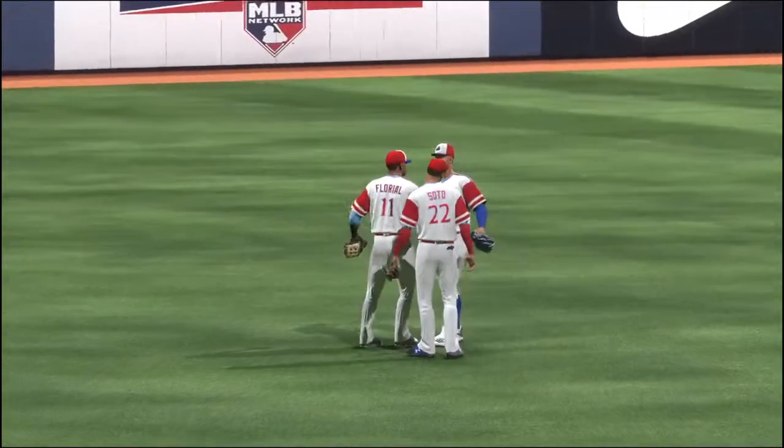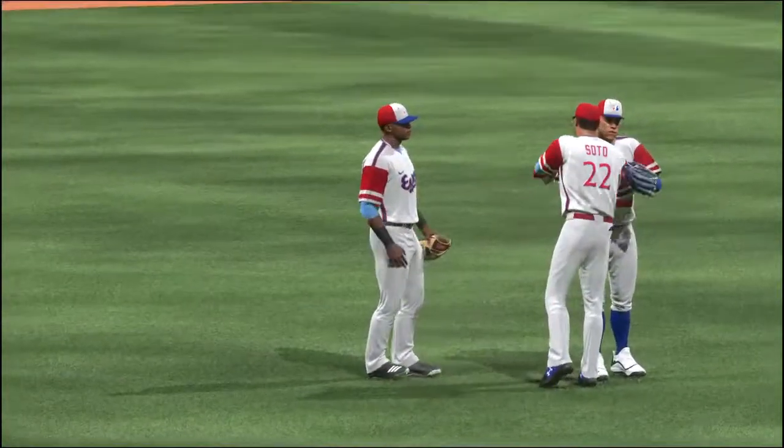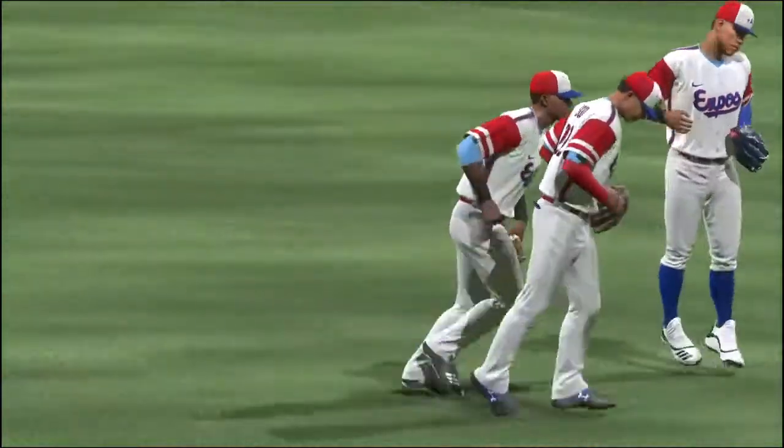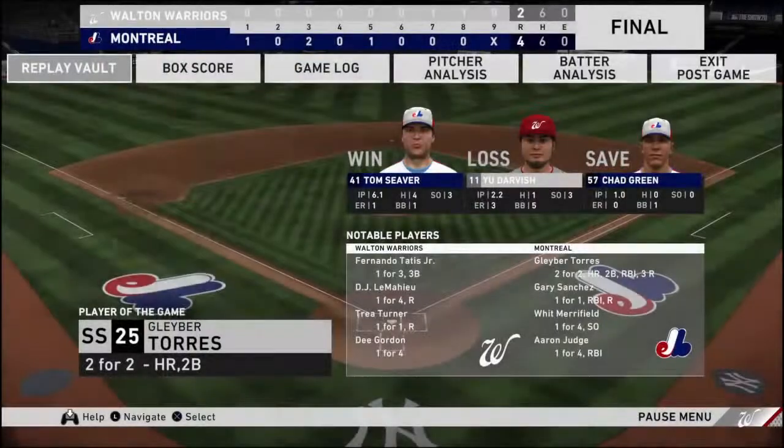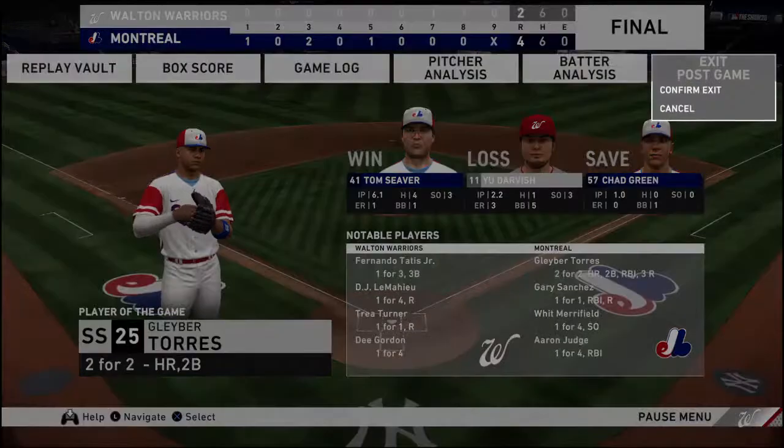The Expos jumped out to an early lead in the first and never looked back. Tom Seaver pitches well enough to get the W. Yu Darvish couldn't work out of the third inning, taking the loss. So that'll just about do it.